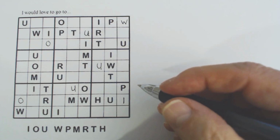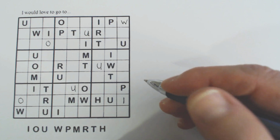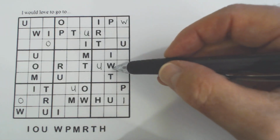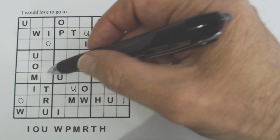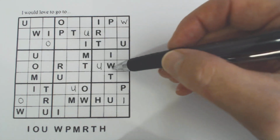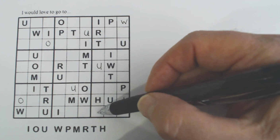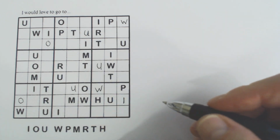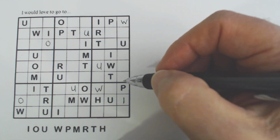You see, we don't need to use math on this to solve this. We just need to find individual characters and where they need to go. So one of these is a W right there. Okay, there's a W there, so that's a W right there.